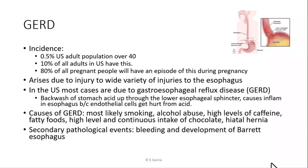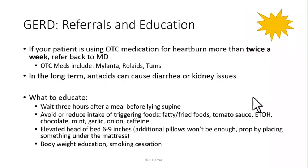And what we're also worried about is that over time, you end up with bleeding at the level of that juncture there, and eventually a condition called Barrett esophagus, which we'll learn about in just a minute. What do we do with our patients with a GERD diagnosis? Well, we definitely refer them back. I would say that a lot of times an indication that your patient has GERD, and that you don't know right off the bat, is that they take Tums or another over-the-counter drug for heartburn all the time.